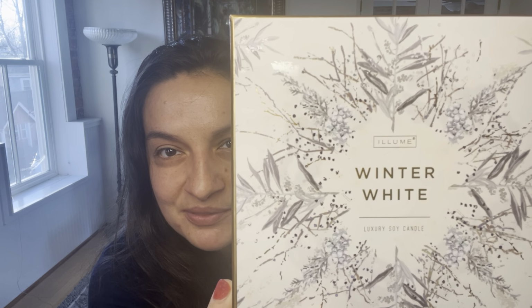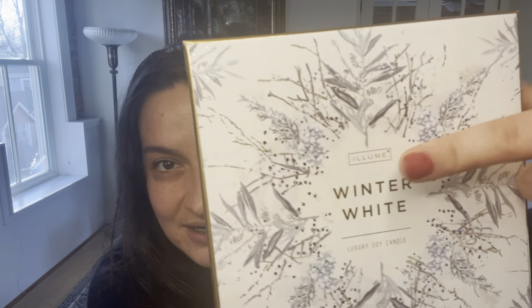Let's move on. Let's talk about Winter White from Illume. Illume, and I'm gonna put the little logo up there so you can see. You see that little box there? There are many of you who are gonna be thinking right now, I don't know that I've ever smelled an Illume candle. Let me tell you something, I'm gonna blow your mind right now. You have probably smelled an Illume candle and did not know it. And you may actually own Illume candles and not know it.